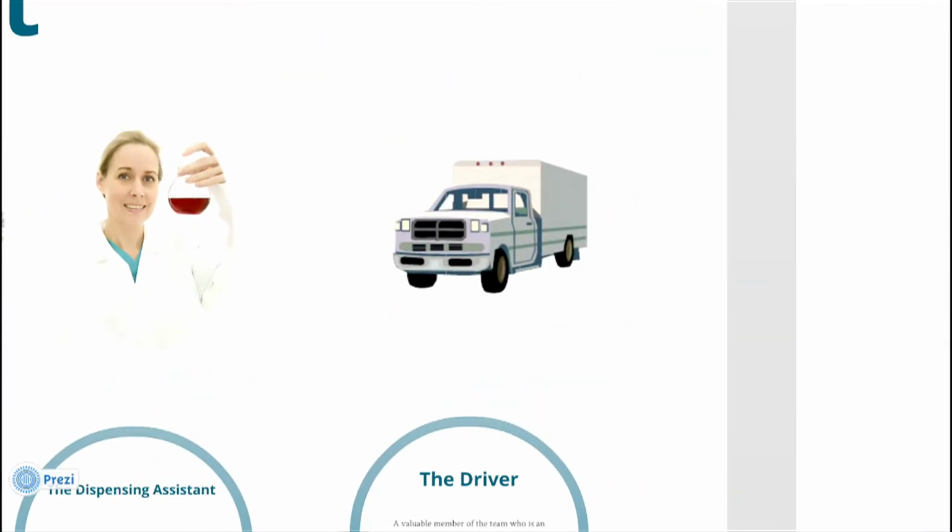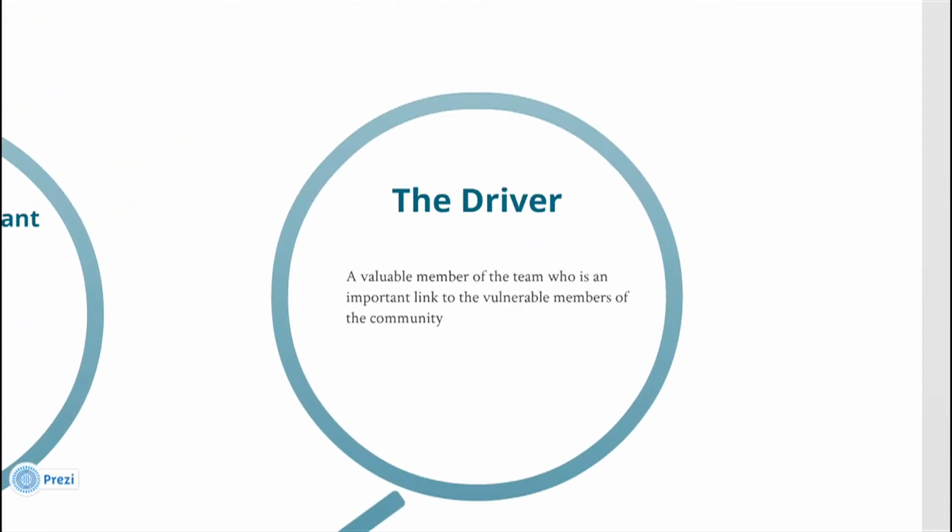And last, but by no means least, community pharmacies increasingly employ drivers to deliver medicines and other products to those unable to get out and about. Given their role, drivers can be an important link to vulnerable members of the community.